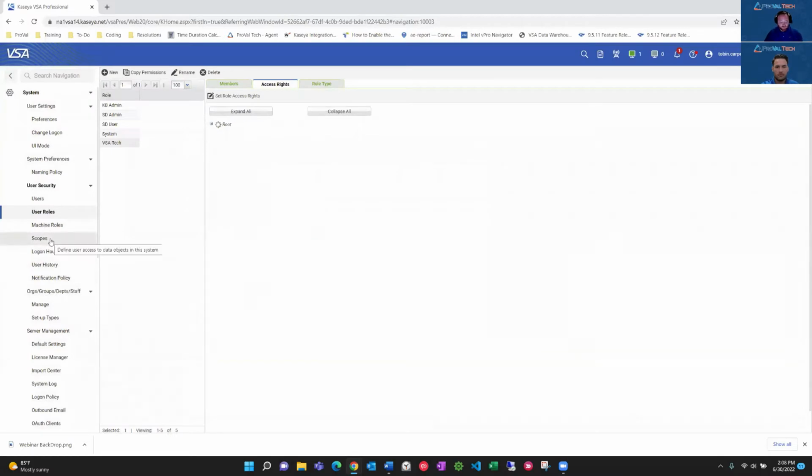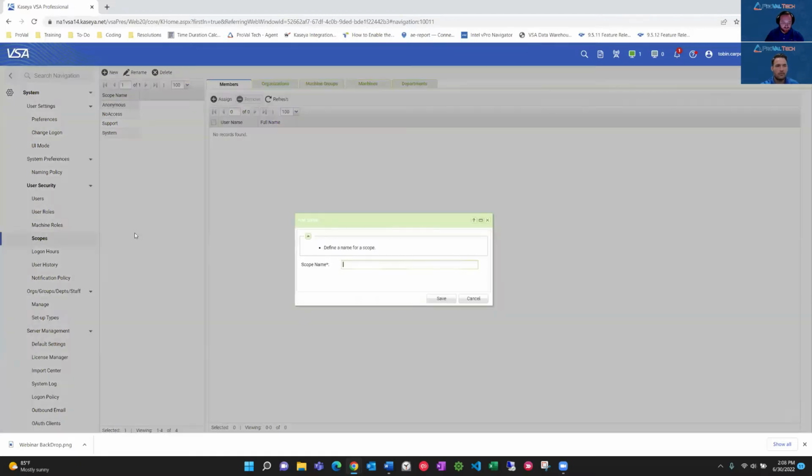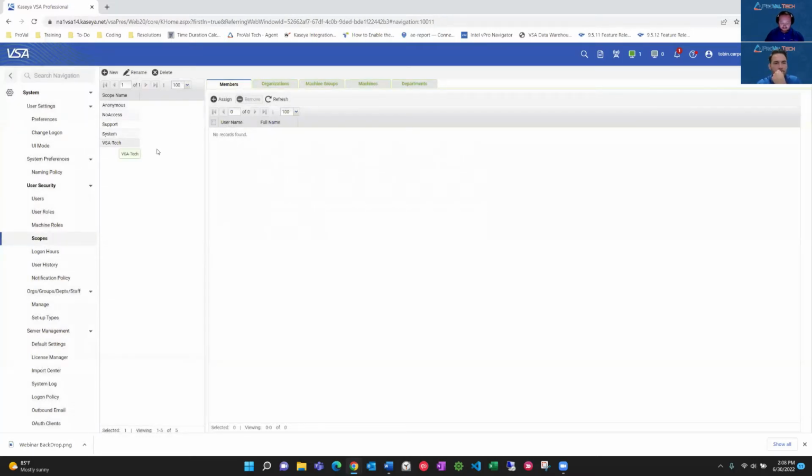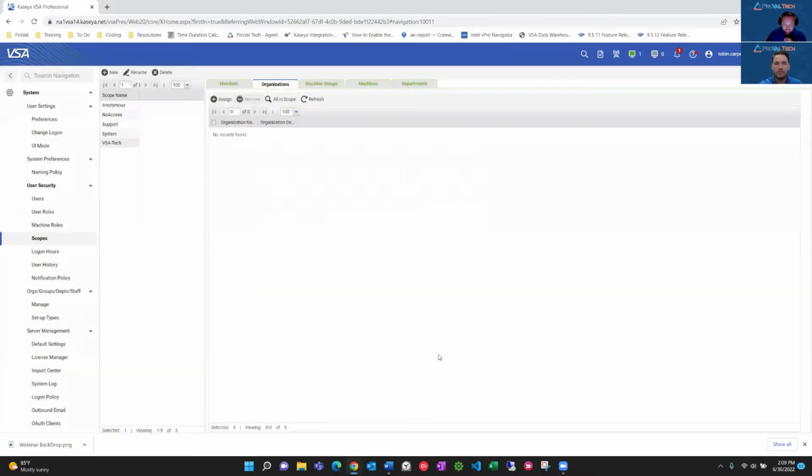And then we're going to create a scope. So go over to scopes, select new. Let's do VSA Tech. Save. Again, select it. And then let's go over to the organizations tab. And we're going to select assign. And what this is going to do is set this scope. Whoever has this scope will be able to access these organizations. So we've got only a couple in here right now. I'm going to go ahead and do a check mark for all of them and select save.